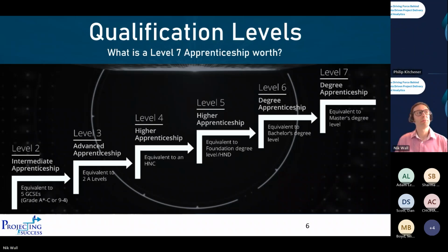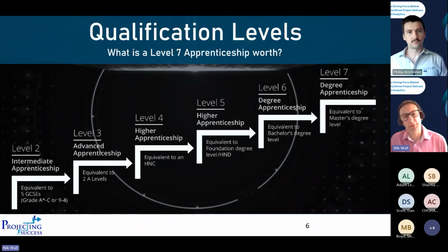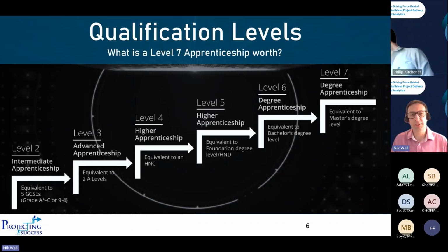So most people then think, well, actually, the most sensible thing to do, if you do Level 3, Level 4, is to do Level 5, then offer Level 6, and then offer Level 7. The reason we didn't was because we didn't feel that Level 5 was a big enough jump over the Level 4.